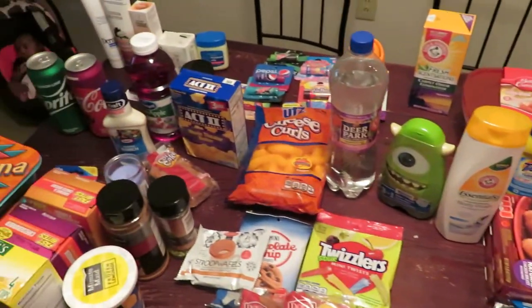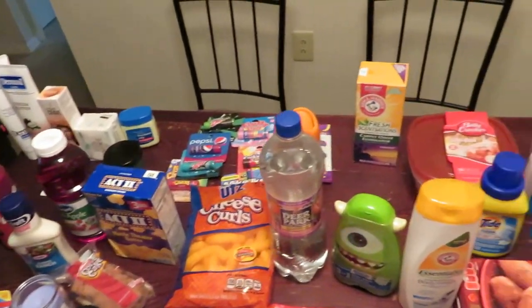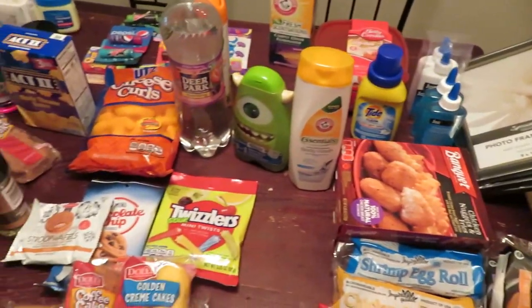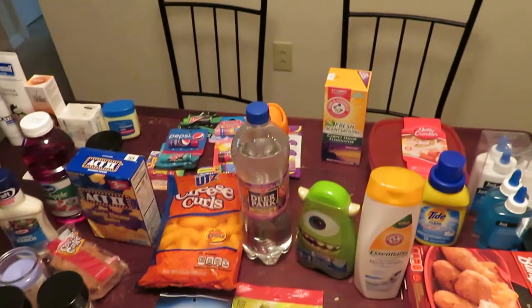And how much was all? I forgot. It was a dollar, so there. Whatever, I don't know, what, $30, I think, $30, $35. But this is the Dollar Tree haul right here.